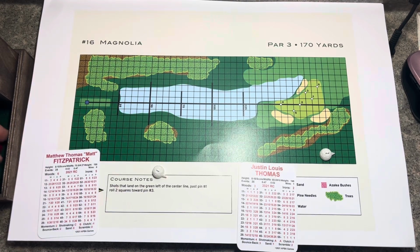So he's got not an easy comebacker for par. And the putt, a 25 is a 14, that's in. So, a par on the hole for Fitzpatrick. Even on the day, 4 under on the tournament.